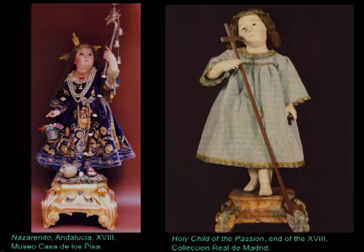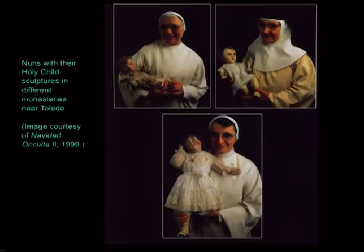But one of the most important functions of the Holy Child, since the majority of these sculptures originate in monasteries and convents, is that they served as a symbol of the mystical marriage between a young nun and God.